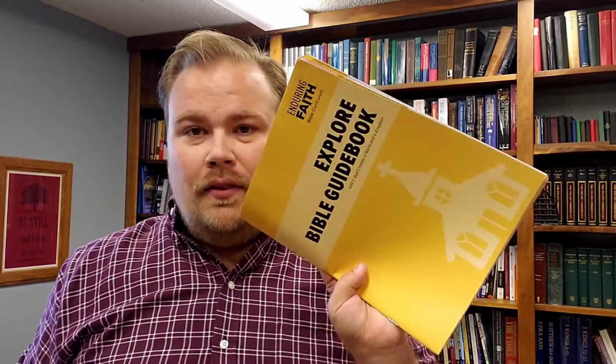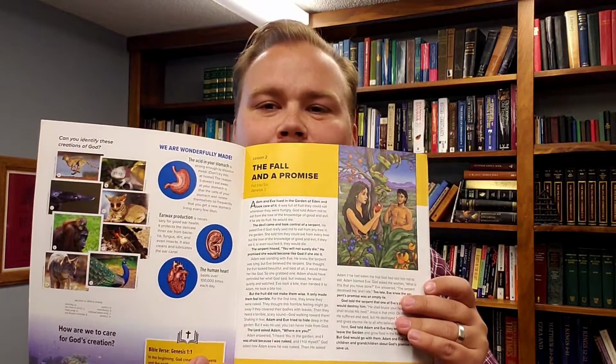This is the Explore Bible Guidebook. And so for elementary or middle school kids, this is what they'll be taking home. And they get one of these about every 14 lessons, if I'm not mistaken. And it's really nice, pretty material inside. And this is really cool because as they learn about the lesson in class and as they're with other classmates, to get something that looks really pretty and beautiful at home really makes sure that there's something they're reaching for and they're excited to open up at home and maybe take a look at.